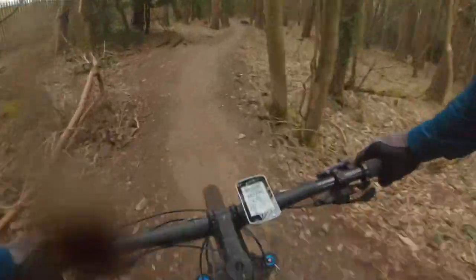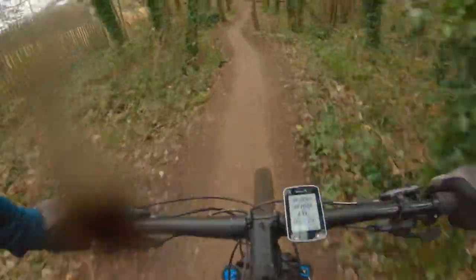Hey. I always try and go around those turns. There's a lot of Strava cheats around here. Oi. Like that. Look at that straight line. Whew. Always good to see on the downhills, heart rate higher than the uphills.